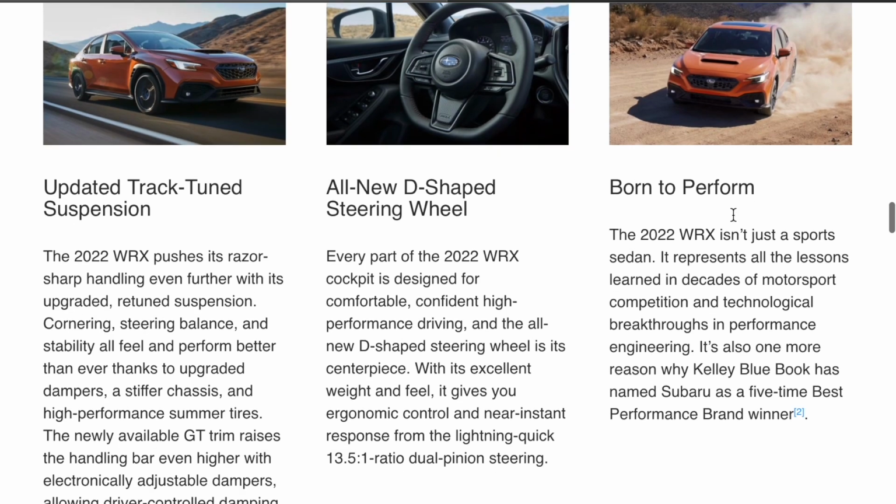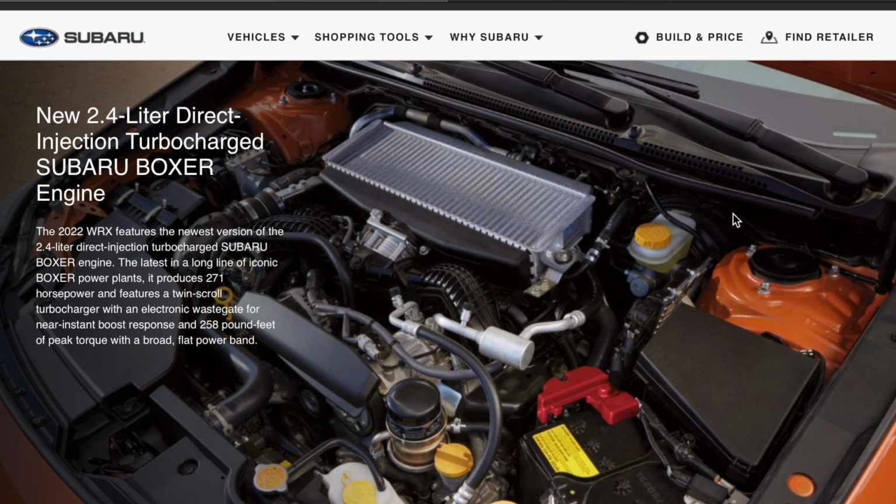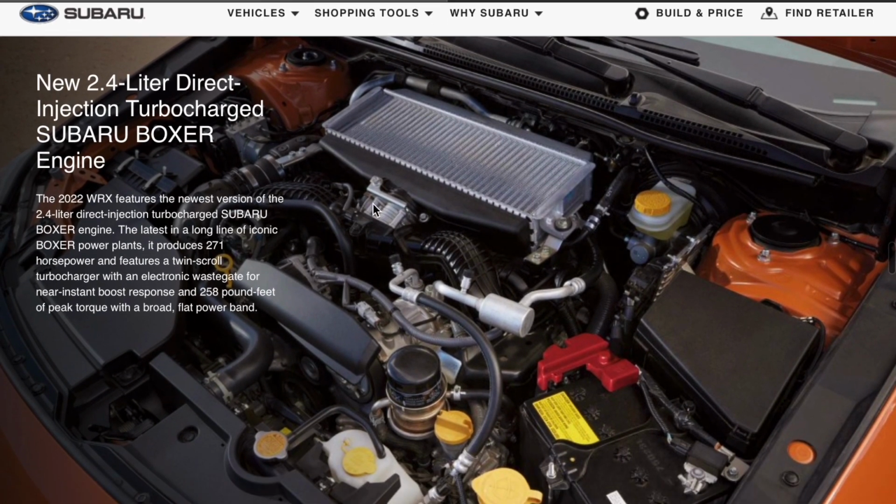Then it's talking about born to perform. This is talking about the 2.4 liter Boxer engine that they have in it. They upped the engine a little bit. It has 271 horsepower now, 258 pound-feet of torque. It's not a massive improvement over the last one. It's just the engine revision. From the videos I've seen of people who have gotten to drive it already, the torque is pretty instant and it's a blast to drive, so if I ever get to one day, I would love to check it out and see that for myself. But that's your engine right there.